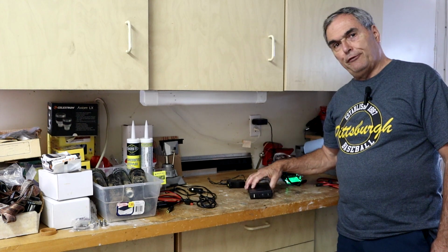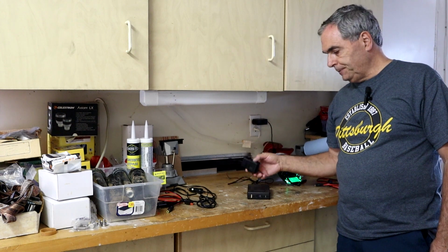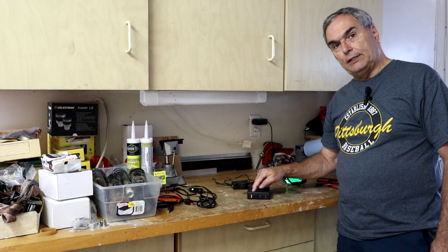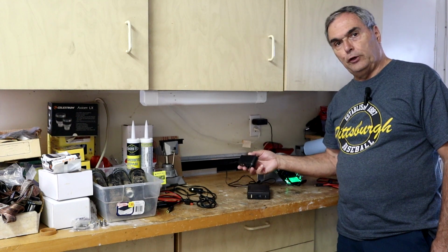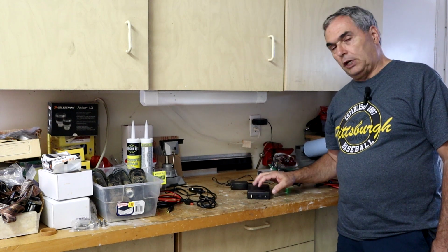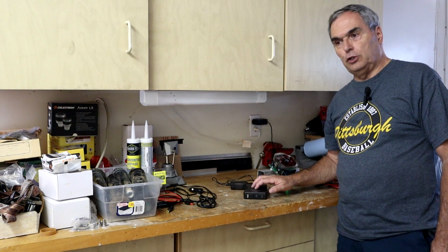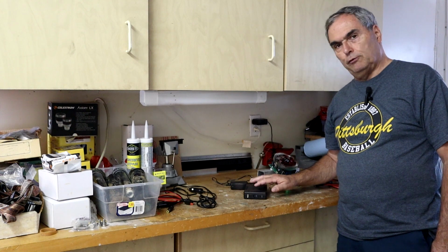So I followed the manufacturer's instructions using the included charger and charged this to make sure all 5 lights are green and that the light on the charger itself goes from red to green, indicating, at least according to the instructions, that it's somewhere between 95 and 100% charged. That took probably about 6 or so hours to fully charge this.